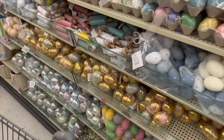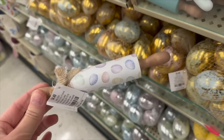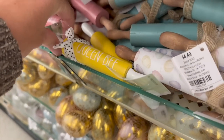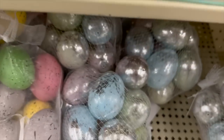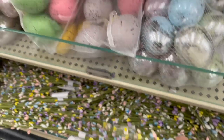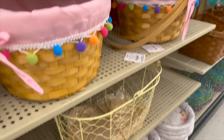And then eggs of all colors. So they have these gorgeous ones. I love those. Oh my goodness. Look how tiny. These would be so cute on a tiered tray. And then they've got these colors, these in the little carton, silver if you are not into gold, little speckles. These florals are really sweet too. Very, very springy. Looks like they've got little Easter baskets. Not a huge fan of those though.